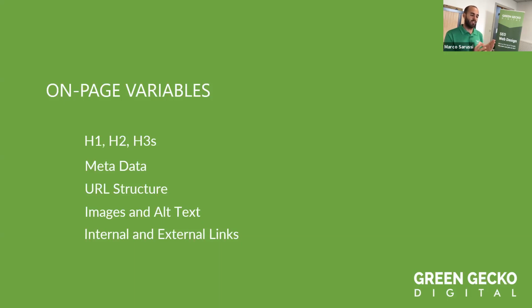Moving on one step down, we've got H2s, which are effectively subtitles. Maybe in that page, we're talking about 3 or 4 different areas of accounting, and each of these areas will be H2s, heading 2s. So you structure your page in that format where you've got your H1 right at the top. You may have 3 or 4 H2s, you could even have more. Again, it's important to get that keyword or a secondary keyword in that H2. Maybe you'll have a subtitle like, why choose us as accountants in Leeds, or something like that. So you're getting some of the keyword in that H2.